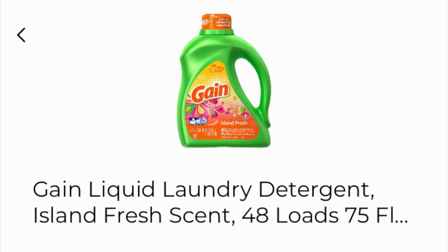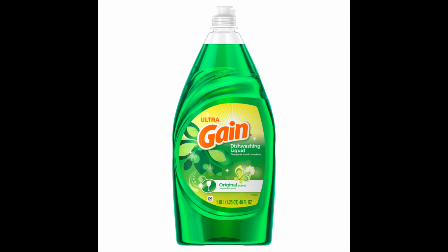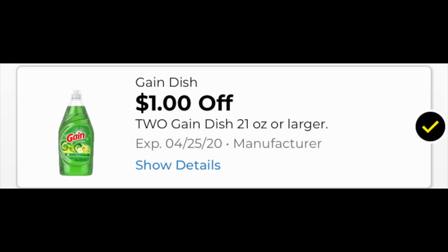And then we have also a wonderful dollar coupon that's attaching. So make sure that you have all these digitals to correspond with this deal. And then we're going to be grabbing some Gain dishwashing liquid. And then we have this digital coupon, $1 off too.